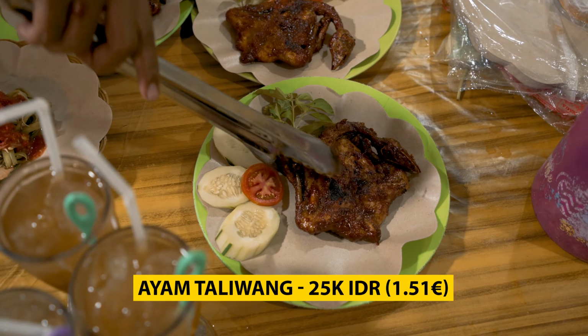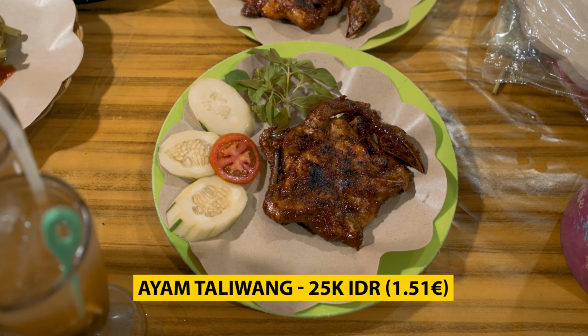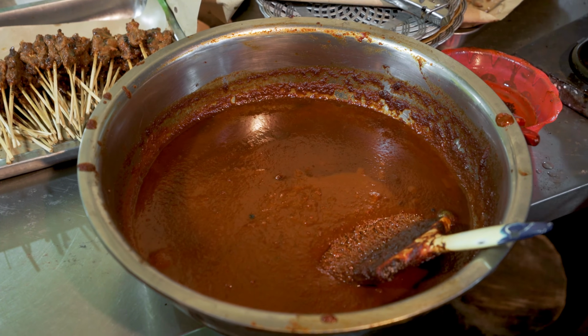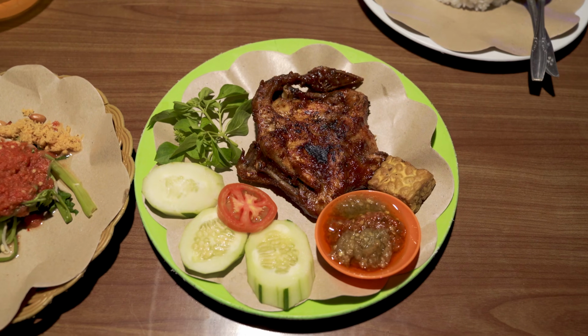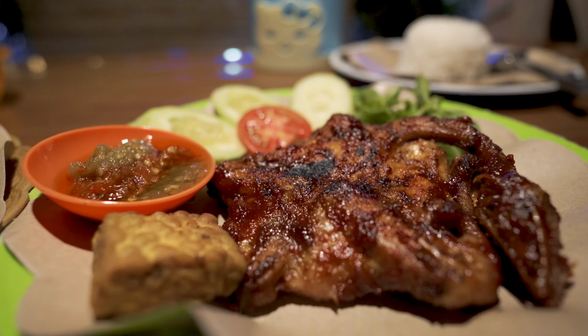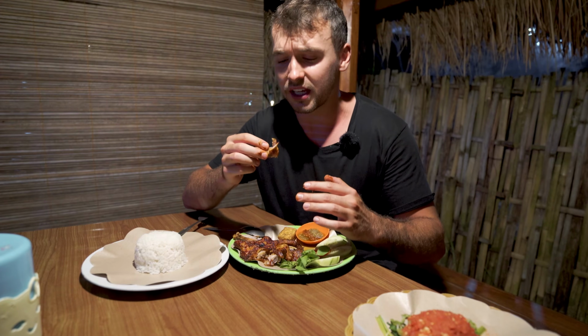When you say Lombok's traditional food, I say Ayam Taliwang and Plecing Kangkung. Ayam Taliwang is a whole, small grilled chicken that is covered in spicy sambal. The sambal taste is really strong with the traces of shrimp that were used in the process of making it. As the whole chicken is pretty small, the whole grilling process is so fast, and at the end of it, you get meat that comes off the bones pretty easily.